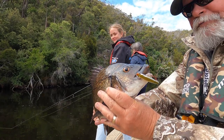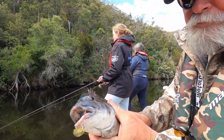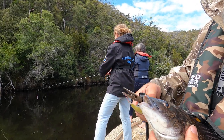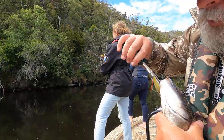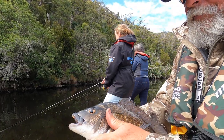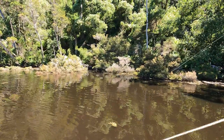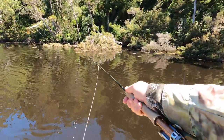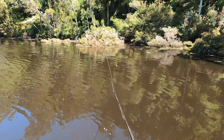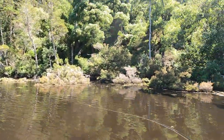On the surface. That's my favourite way to catch them. How good's that? Absolutely slurped it off. Those little assist hooks don't miss them. I also pulled the 6-weight fly rod out and managed a nice fish on that. Gotta be one on here. Yep, there was one on that.